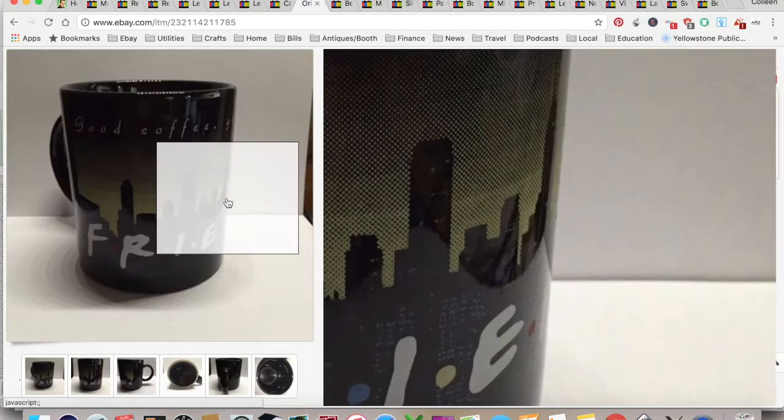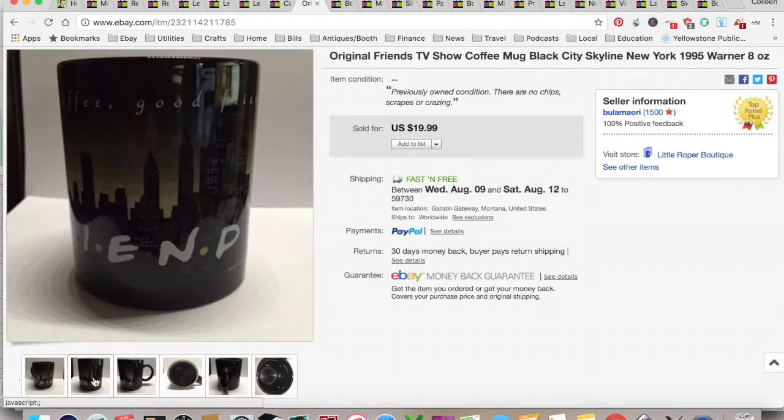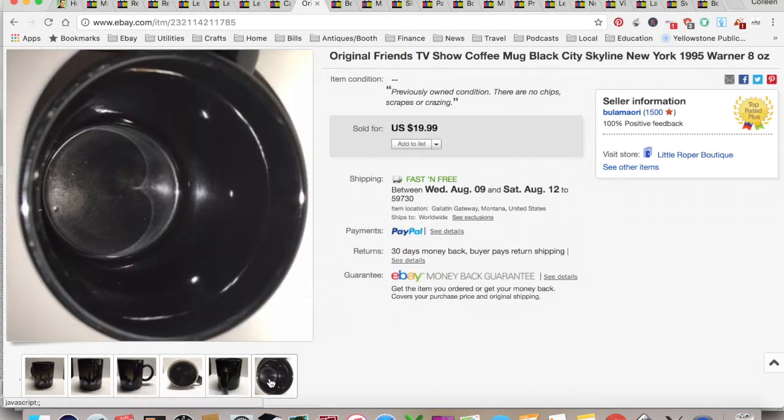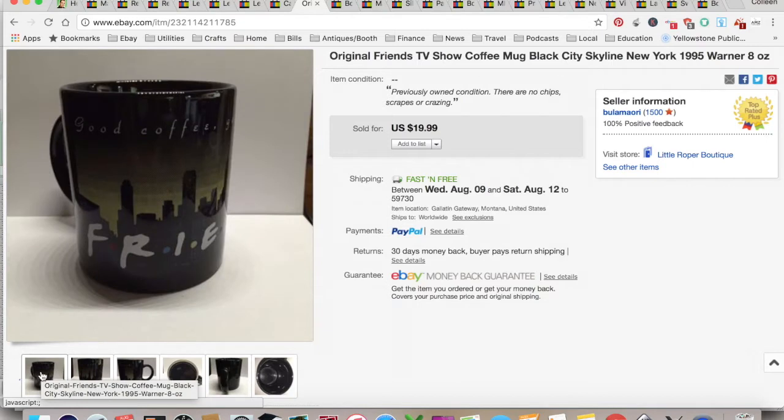Here's a Friends mug that I've had forever, and this is one of my older listings. I'm going to guess it was over 4 years old because I redid a few of them, and I've started redoing a few more. This I redid a while ago, but it finally sold. I took fresh pictures and updated the listing. It sold for $18.99. It was on sale. $38.24 is what they paid. It went overseas. I think it went to Sweden.